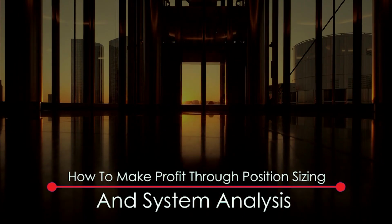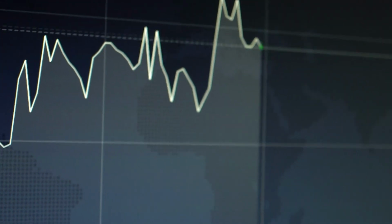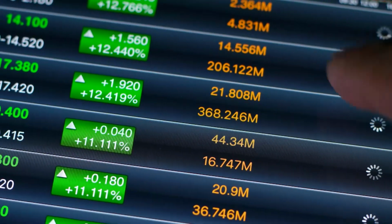to make profit through position sizing and system analysis. Position sizing refers to the number of units accounted for invested by a trader. Trading is 80% psychological. That is why even when a trader feels that they have mastered how the market works, they still need to narrow down their scope to the particular market.